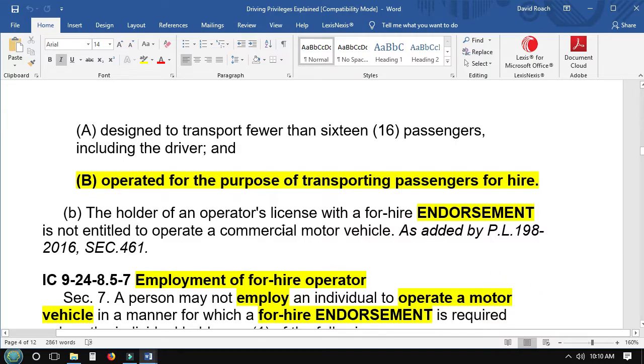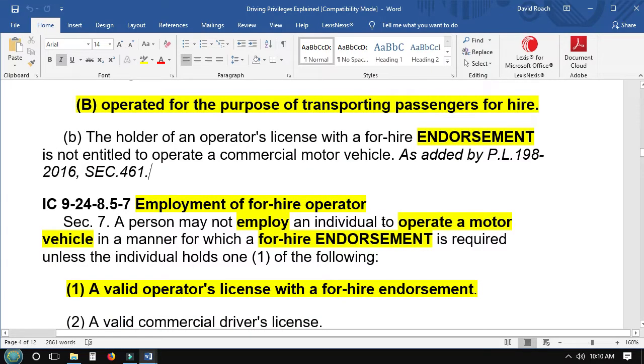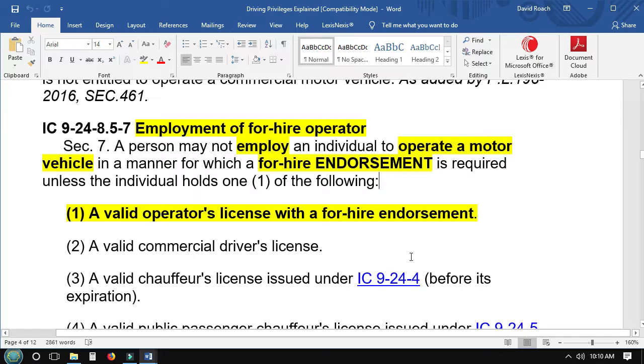But it says the holder of an operator's license with a for-hire endorsement is not entitled to operate a commercial motor vehicle, right? And this is actually not true, as you'll see from another law I'm going to show you in this video. It says employment of a for-hire operator: a person may not employ an individual to operate a motor vehicle in a manner for which a for-hire endorsement is required, unless the individual holds one of the following. And you see how this is all working? You see, there is no non-commercial license, right?